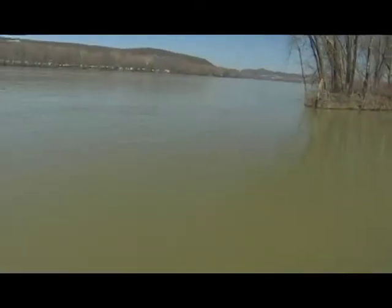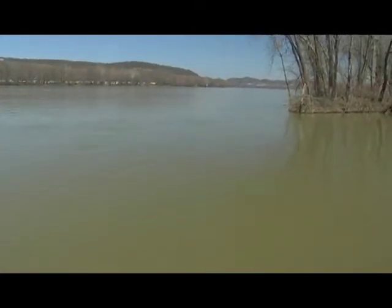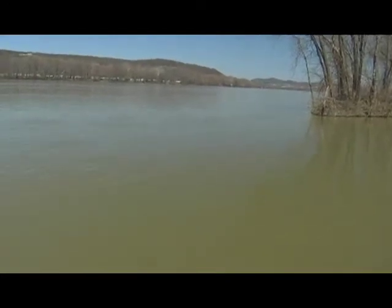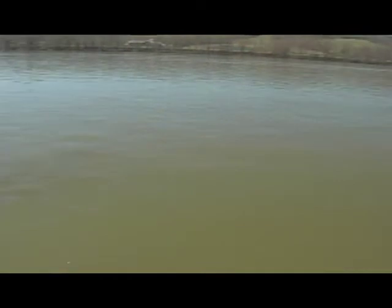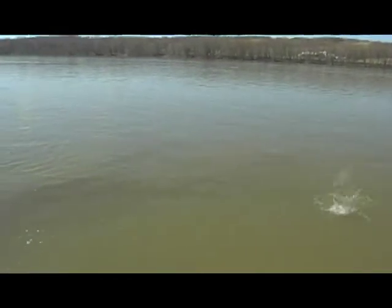That's a good one, Bob. When they get out in that current, and they... look at that one, that's a nice one. That's a nice fish. There's a beauty, I'm coming.